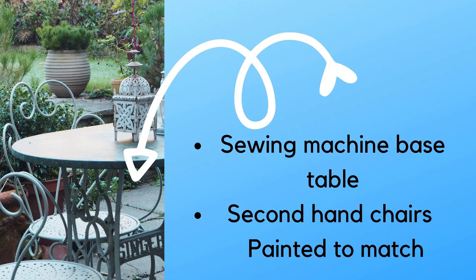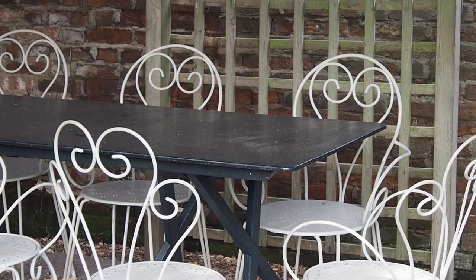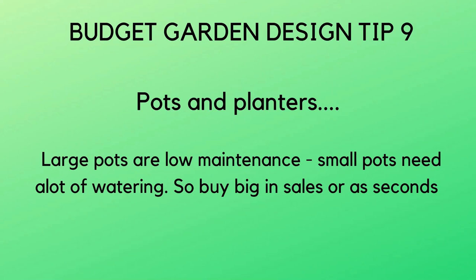And definitely look at buying secondhand garden furniture. Some of it may have got very old, so check that it is going to be sound. You don't want to buy furniture that's going to fall apart, but you will always find that secondhand is usually a bit cheaper than new. So how about saving money on pots and planters?